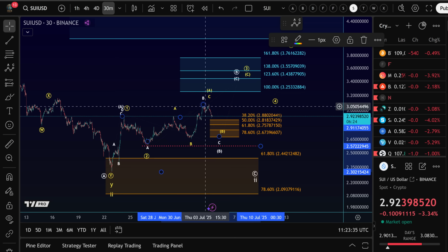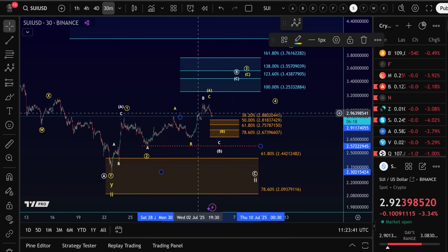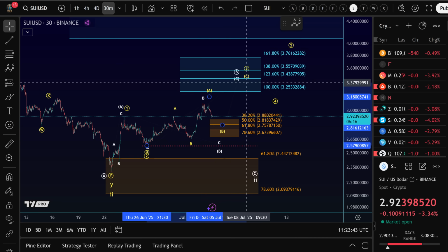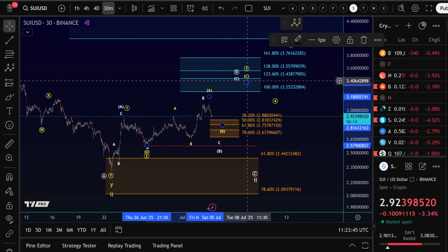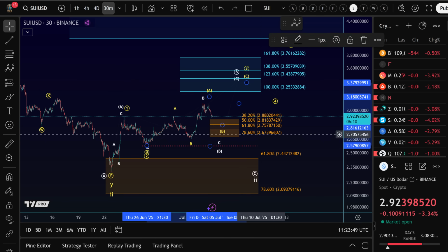And it's a 3-wave move down as well. So that kind of adds weight to the idea that we could simply be in a corrective pullback in a large uptrend. The C wave to the upside would then again be a 5-wave move and should take us, ideally, to $3.55. But the condition is that we're holding above $2.67.